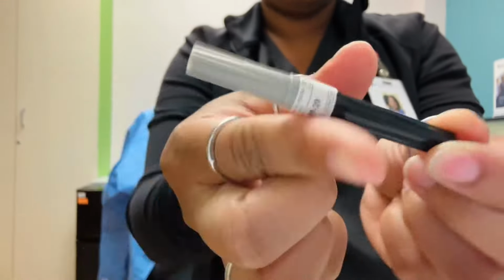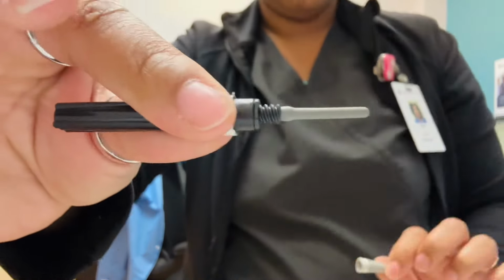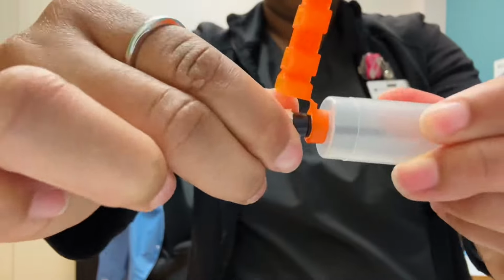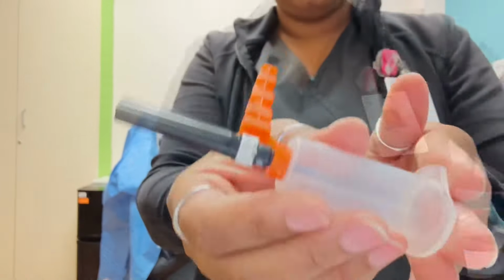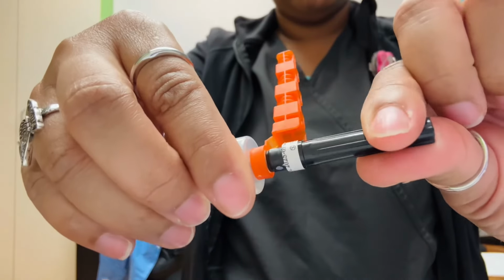Don't forget the colored side, which is the black top, is going to be where the needle is, and the other side is where the needle with the rubber sleeve is. You're going to do the same. You're going to remove it and then place it into the hubcap. Now we are ready to remove the top cap to expose our needle for our blood draw.